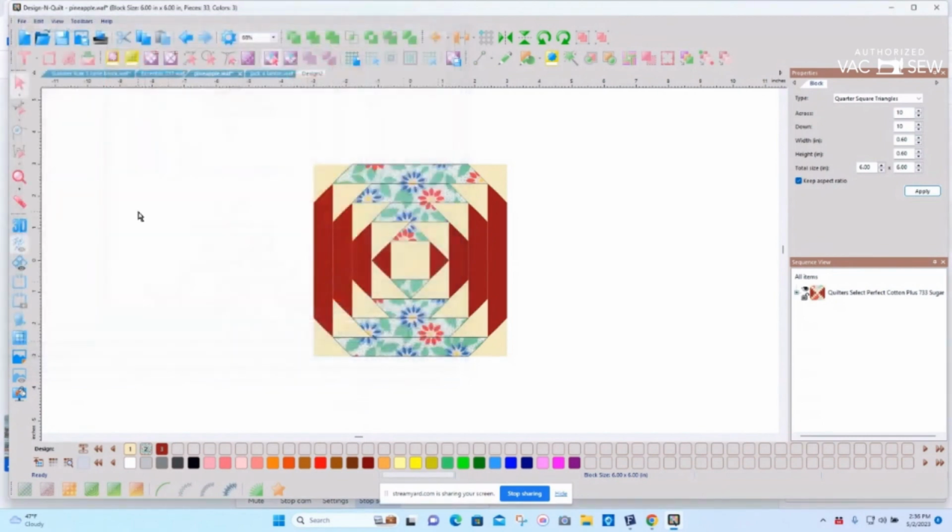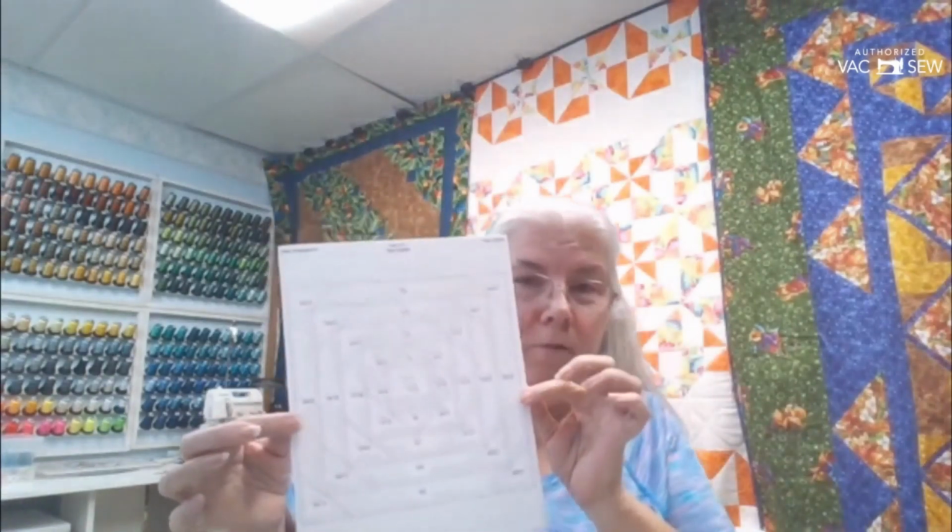So all my information is ready, and I'm going to use Print and Piece. This is Print and Piece right here. Print and Piece is a 50-50, 50% water soluble and 50% fibers, which means I can print out my foundation piecing. So there's my pineapple square all printed out.